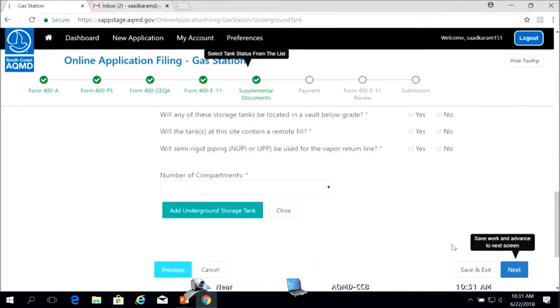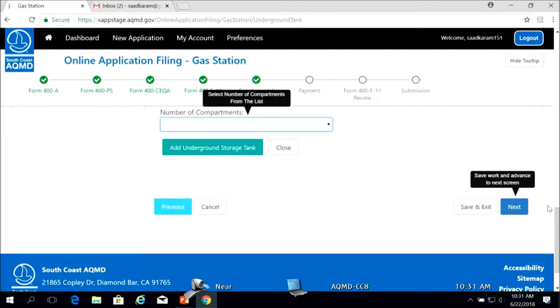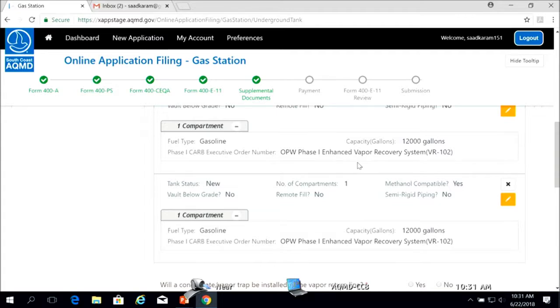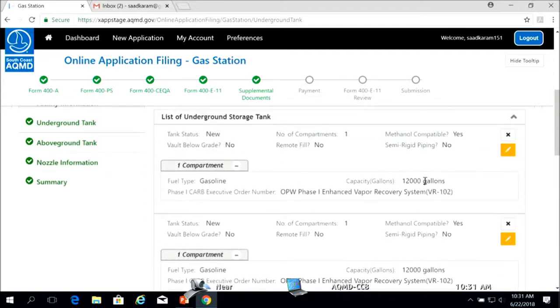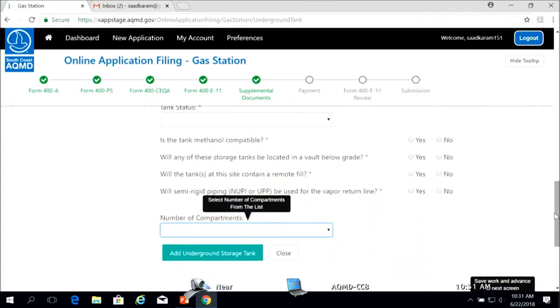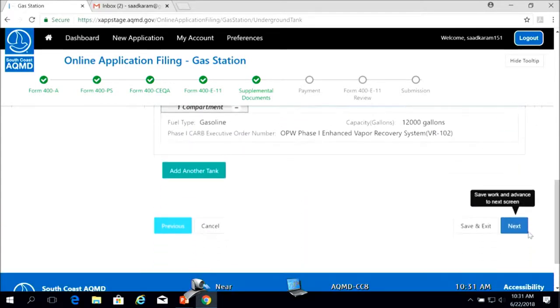You answer all these questions. You tell us how many compartments the tank has, one or multiple. Most underground tanks have one, but above ground tanks sometimes have multiple compartments. We're not going to add one, since we already have three tanks included in the process. So this is your tank information that you enter here. I'm going to close this and move on to the next section.